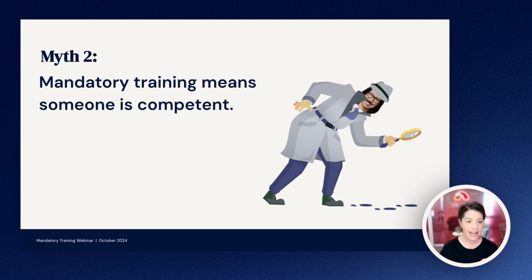Myth 2. Mandatory training means someone is competent. Does it? No. Busted. Completing mandatory training doesn't necessarily equate to competency. So a practical skills assessment may accompany online mandatory training to verify competency. You might have a practical assessment of hand washing, manual handling, basic life support, even fire safety. But competency assessments and mandatory training are separate. They may be used together either before, to verify existing competency, or after, to confirm competency acquisition, but they are separate. So mandatory training completion doesn't necessarily mean someone is competent in that particular area.